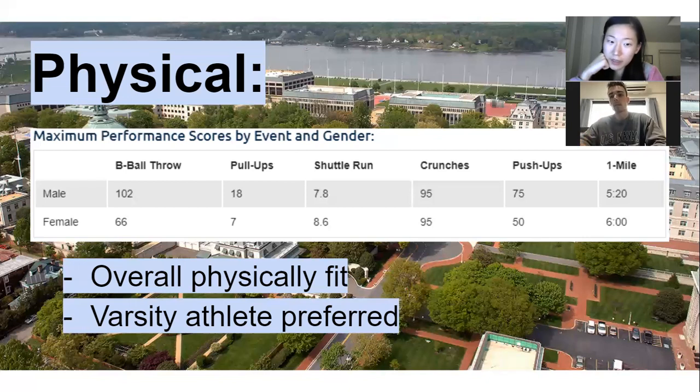Yep. So just overall be a physically fit person. And definitely varsity athletes are preferred. I think like 95% of Naval Academy midshipmen participate in at least one sport in high school, because as a midshipman, you have to do at least one sport. So if you're really good, you can come to the Naval Academy and be a varsity athlete. But even if you're not, it doesn't matter. You'd be fine.